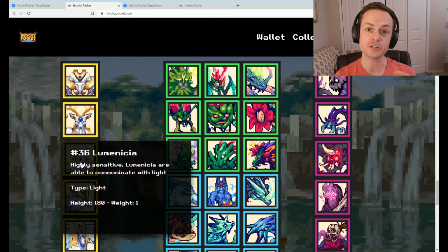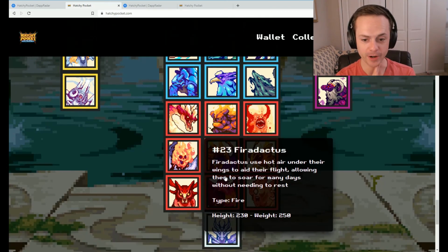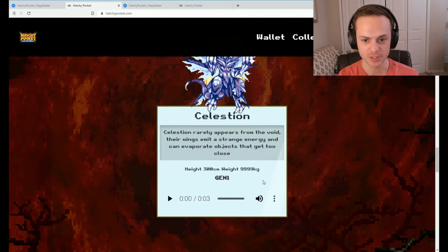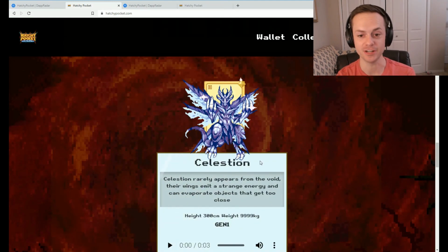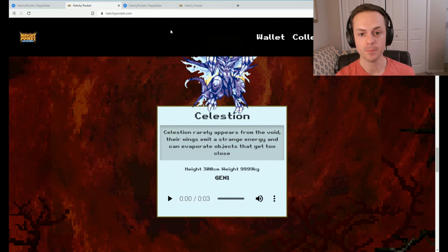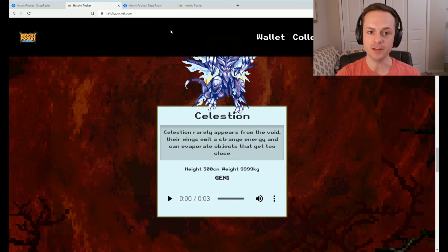And they also have different types. So we have light, water, fire, and void. And this guy's apparently really special. He's Celestion. So for right now, you can buy eggs, you can trade them, but upcoming there'll be staking, there's going to be a game, and breeding.